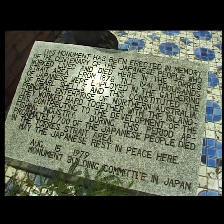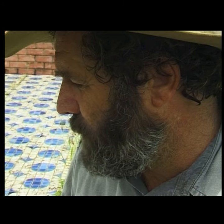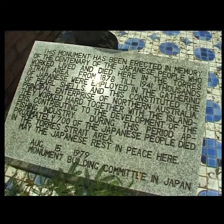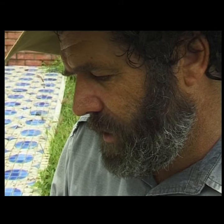This is a monument erected in the memory of the Japanese pearl divers, and it says, from 1788 till 1941, thousands of Japanese were employed in the gathering of pearl shells, and it was the principal enterprise of Northern Australia. They worked hard together with the island people, contributing to the development of the fishing industry, and during this period, approximately 700 Japanese people died in the Torres Strait area. May the Japanese rest in peace here, it says.